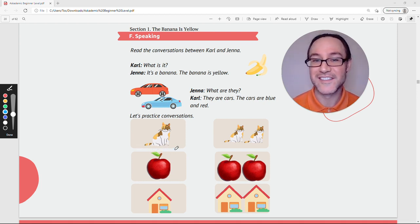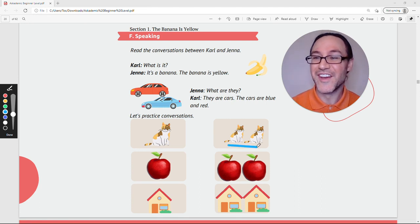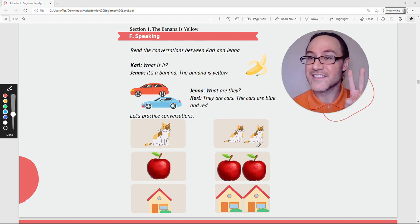What is it? It's a cat. What are they? They are whiskers. What is it? It's a tail. What are they? They are ears. Two ears. They are two ears. What are they? They are cats. Two cats. They are two cats.